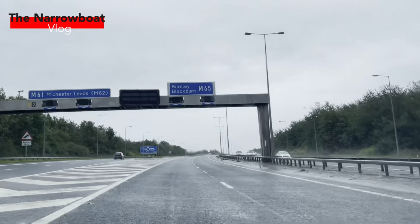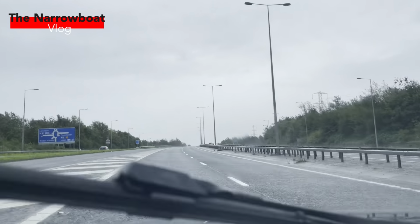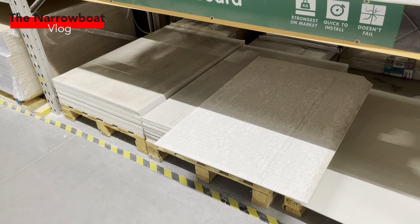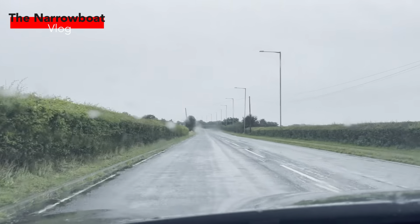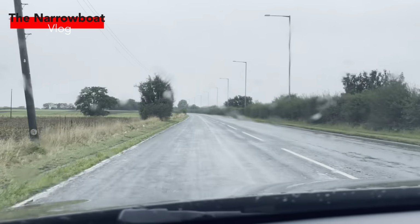So the easiest way to fix the fire problem temporarily is to get some hardy backer board. It stops the transfer of heat. This is the stuff here. We'll get it back to the boat and see what we can do. We didn't film getting the chimney because we seen one of our friends Wayne and ended up chatting instead of filming.